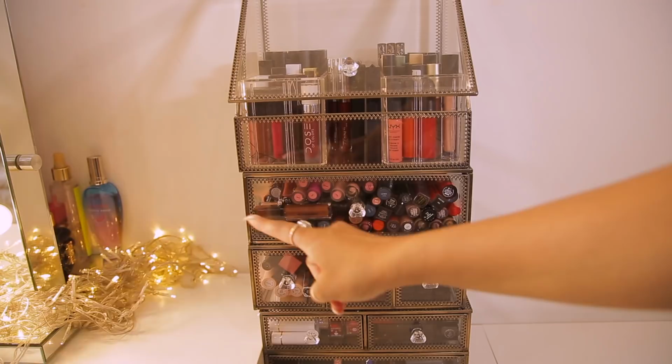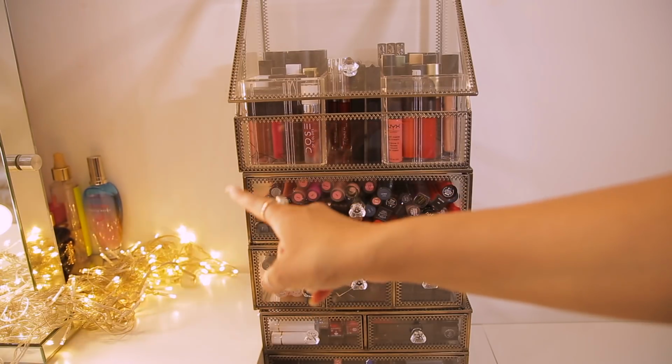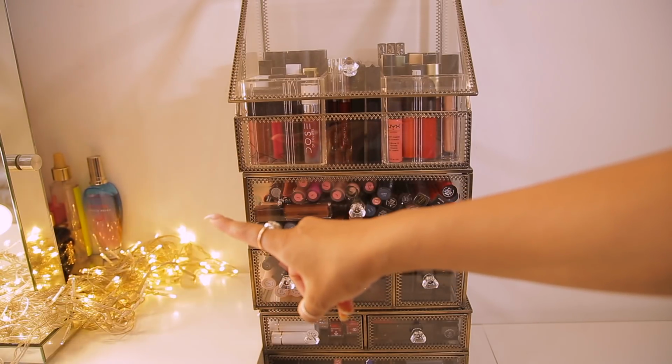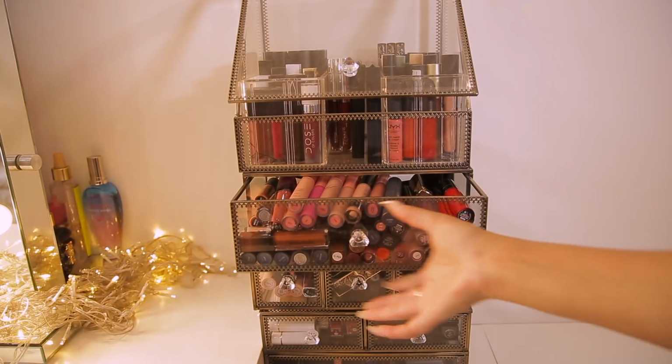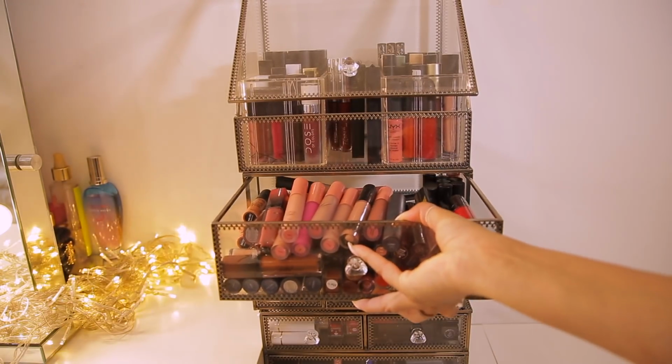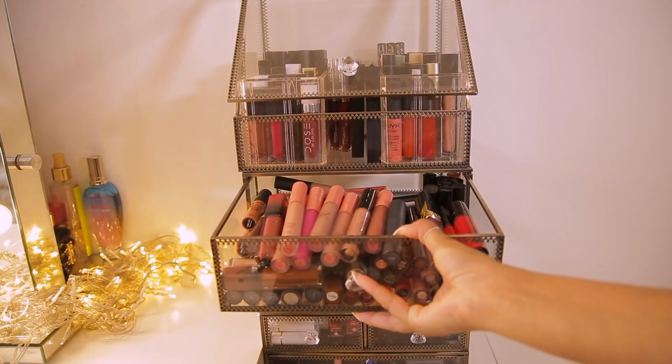I also keep my perfumes and stuff like deodorant and body sprays behind the mirror just because I don't have any other place to put them. So you'll see them peeking out, but you can never see them when filming because it's on this side. But there's not much to show. This is very similar to what it was. It's just a little bit more full now.